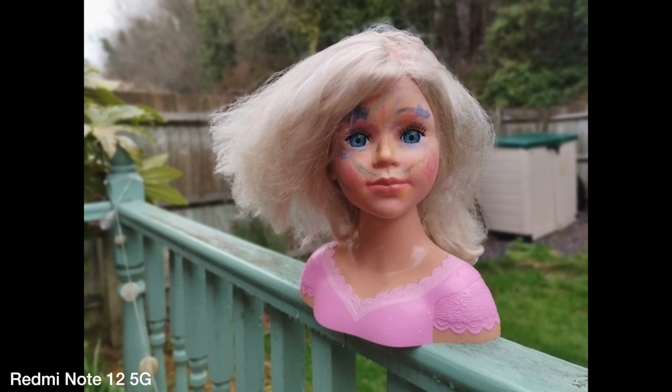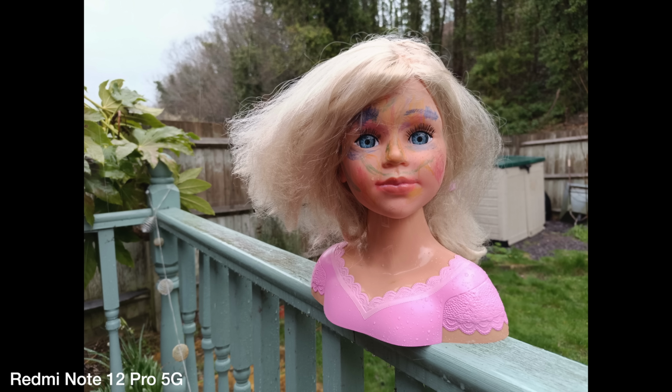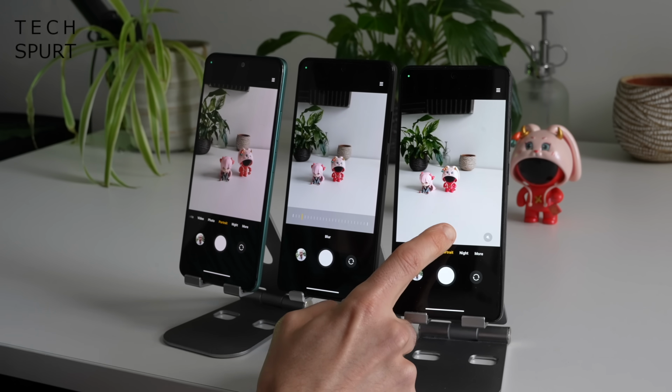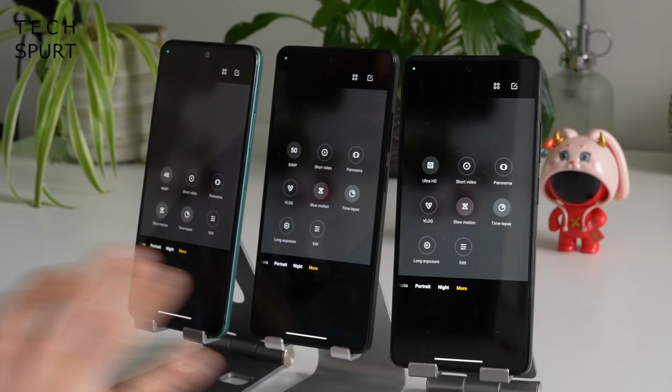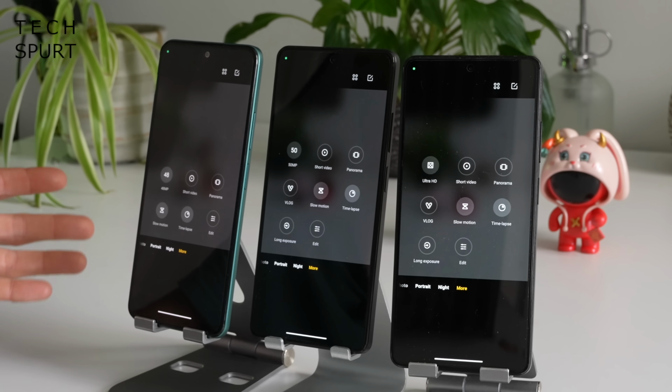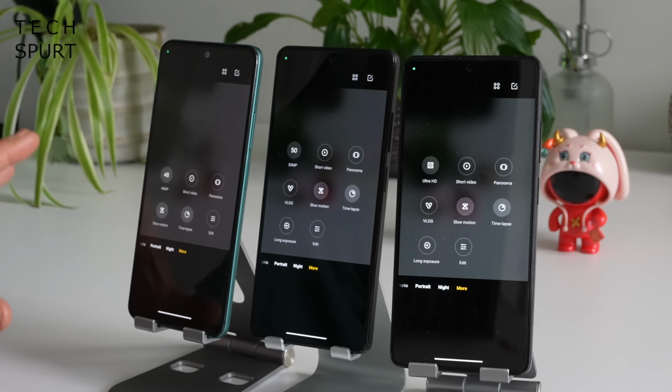And yeah, you got all the usual bonus camera modes packed on all three of these phones, including the portrait mode, complete with customizable bokeh action on the Pro and Pro Plus. If we jump into the more section, the Redmi Note 12 5G does have fewer options than the Pro versions, but you're only losing a couple of bits like the vlog mode and of course the long exposure mode, as you don't have the optical image stabilization.